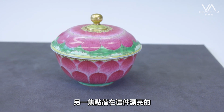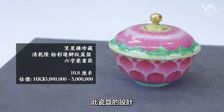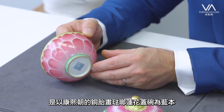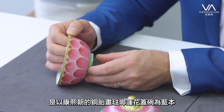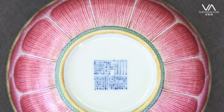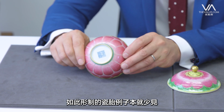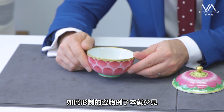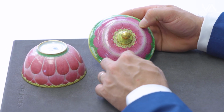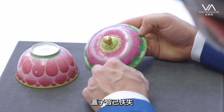Another highlight is this beautifully enameled lotus bowl and cover, which dates to the Qianlong period. The design itself is based on a metal-bodied bowl enameled in the same way with the cover, which dates to the Kangxi period. And that bowl is in the National Palace Museum in Taipei. Bowls such as these in porcelain are very rare, especially to find one with a cover. We have seen other bowls from the Qianlong period come up in the market, but all without the cover.